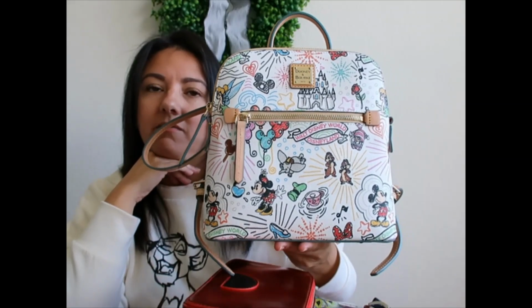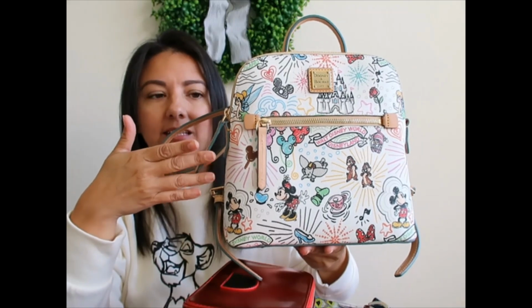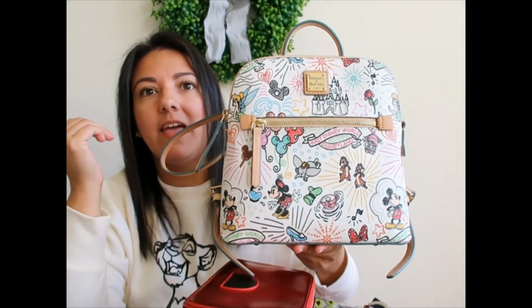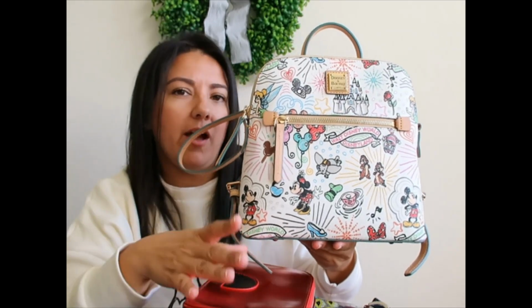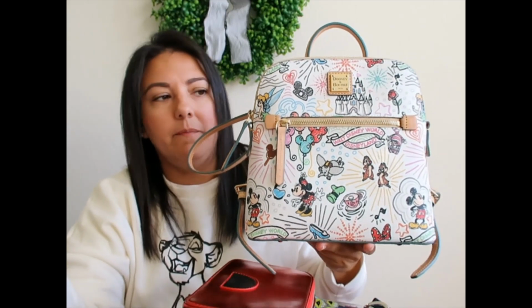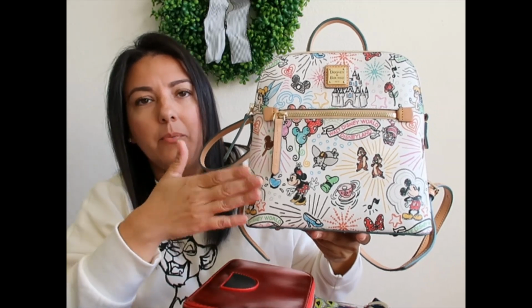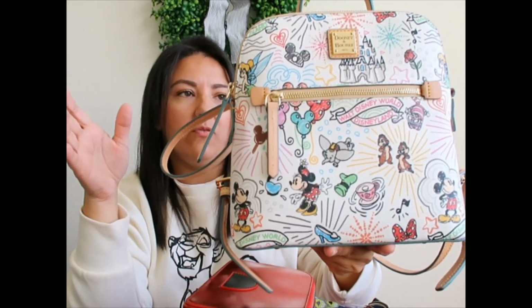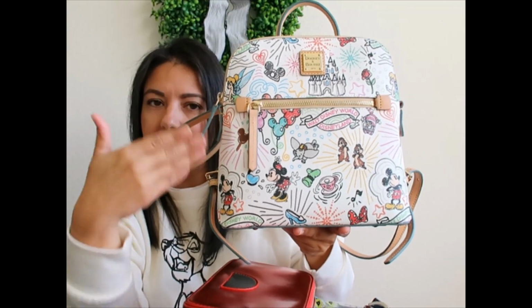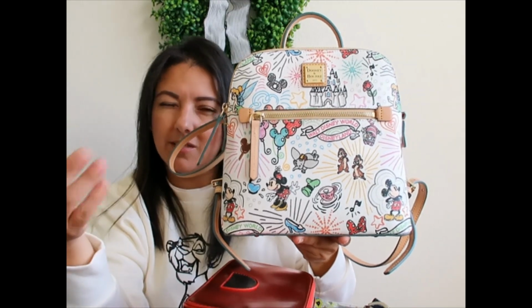This is their, I guess, number one collection, the sketch, and they've had it since they first started and they have kept it at the parks. They just change the styles, so they will have 4 or 5 styles, and then they will sell out of those, and then they will bring the same print but in 3 or 4 different styles, and that's what they have been doing. So you will always find the sketch print at the parks, but just maybe not the style that you want. Does that make sense?